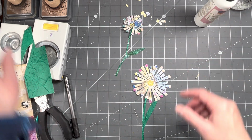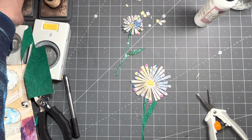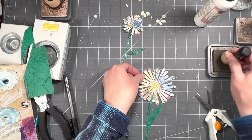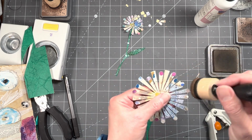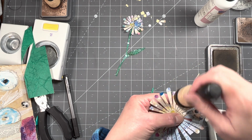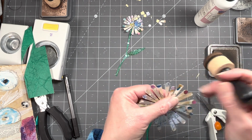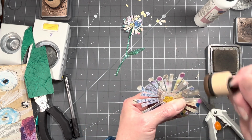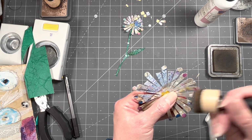Okay, so it needs ink in my opinion, but if you don't like to ink, don't ink. I especially like the ends of the petals to have a little bit.